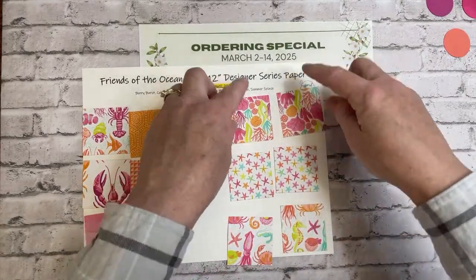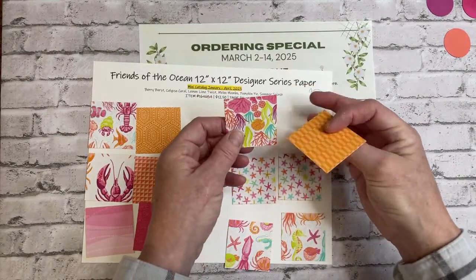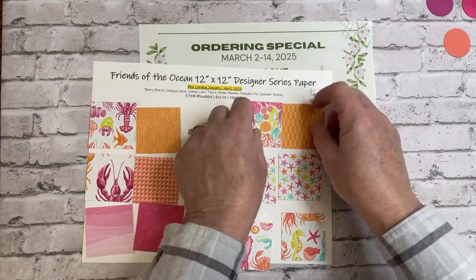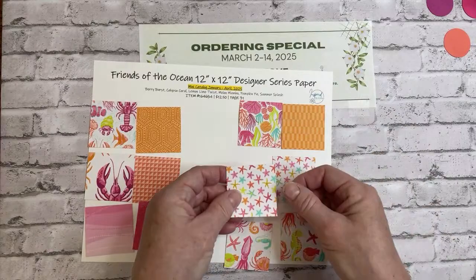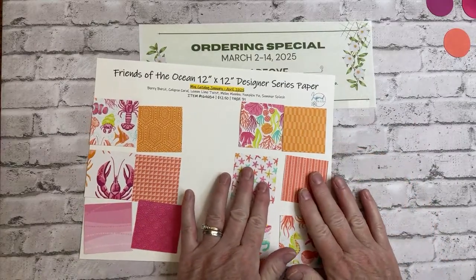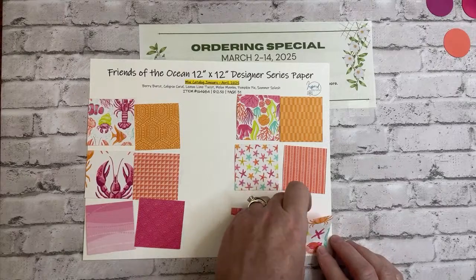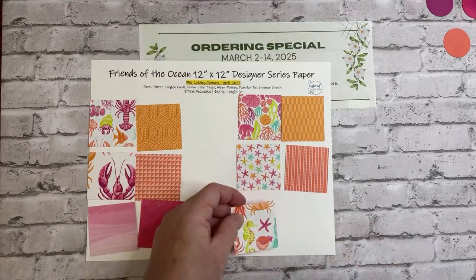And then let's go over here. These are pretty much identical in the amount of designs. So it really doesn't matter. I'll just flip that over. This one's obvious because it's the same. And then this one here. I like this one better because I like the little starfish there.